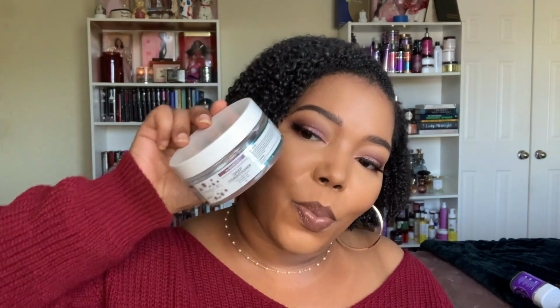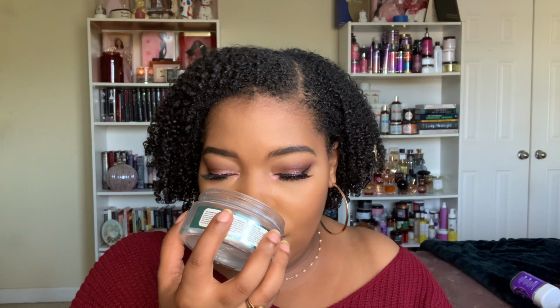My last product is the Unicurl Aloe Mint Moisturizing and Silkening Deep Conditioner. She's bae. Every time I pull this out, I'm just like, oh man, I love this deep conditioner. I love just the signature Unicurl fragrance. It's a minty lemon cookie scent. So good. Sweet and fresh. I love what this does to my curls.